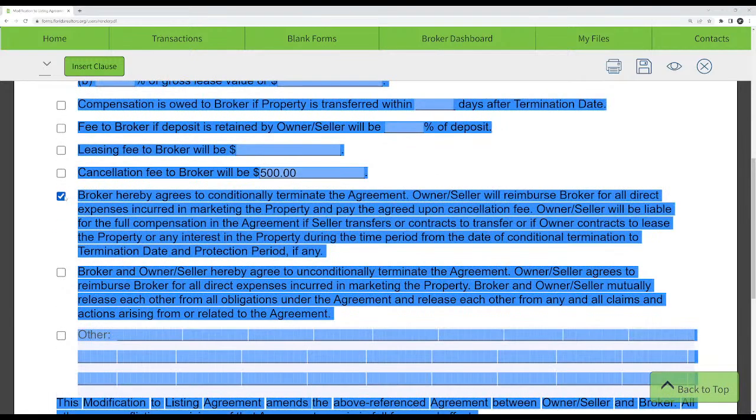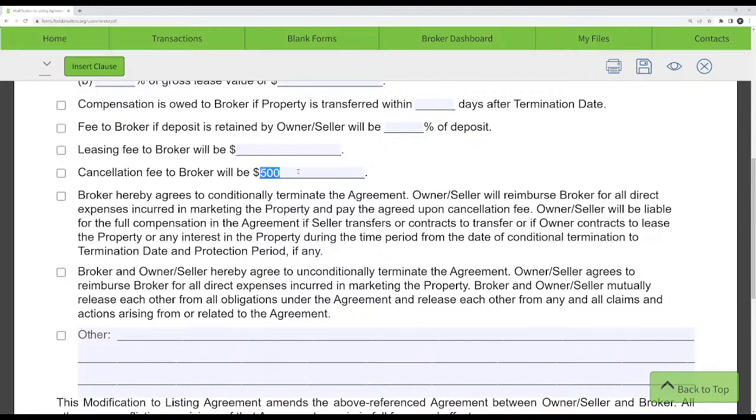You could also do the, sorry about that, unconditionally terminate. So let's read this real quick. I've done this before as well. Broker and owner, seller hereby agree to unconditionally terminate the agreement. Owner and seller agrees to reimburse broker for all direct expenses incurred in marketing the property. Broker and owner, seller mutually release each other from all obligations under the agreement and release each other from any and all claims and actions arising from or related to the agreement. So you could do an unconditional termination where you just completely relieve each other of all obligations under the agreement.